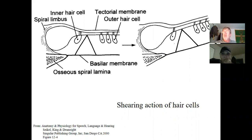We'll summarize here. The middle ear changes sound waves into mechanical energy. The cochlea takes that mechanical energy and transduces, or changes, that into hydraulic traveling wave energy. And the hair cells take that hydraulic traveling wave energy and change that into electricity. And that's the language the brain understands.